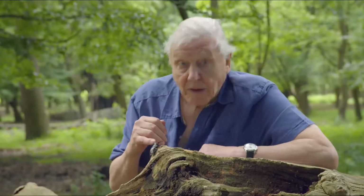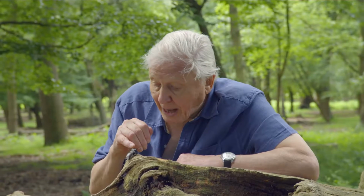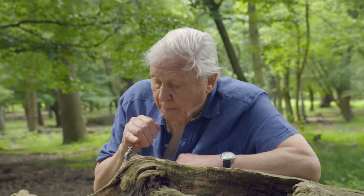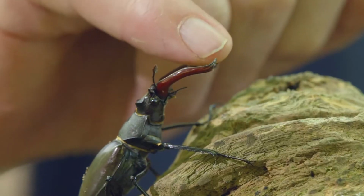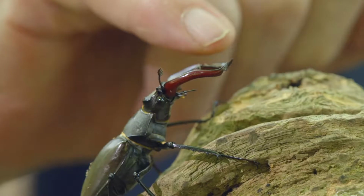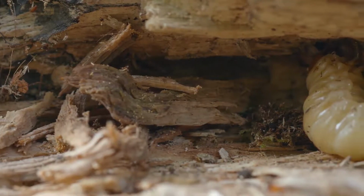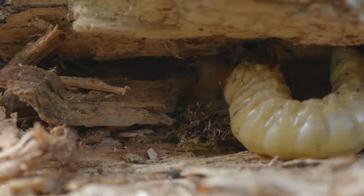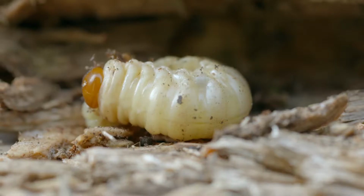The biggest beetle in the park is this wonderful creature, a stag beetle. In fact, the park is one of the most important breeding sites for these magnificent creatures. And the reason for that, at least in part, is the amount of dead wood that's allowed to accumulate on the ground. The beetle larvae live in the rotting wood, spending up to 6 years eating it and growing as large as possible.